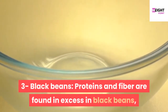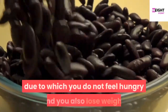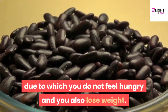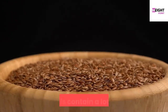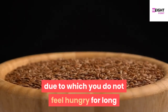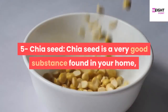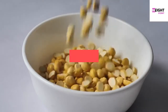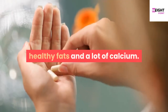Number 3. Black beans. Proteins and fiber are found in excess in black beans, due to which you do not feel hungry and you also lose weight. Number 4. Flaxseed. According to the study, flax seeds contain a lot of fiber, due to which you do not feel hungry for long and you also lose weight fast. Number 5. Chia seed. Chia seed is a very good substance found in your home, which contains a lot of soluble fiber, healthy fat and a lot of calcium.